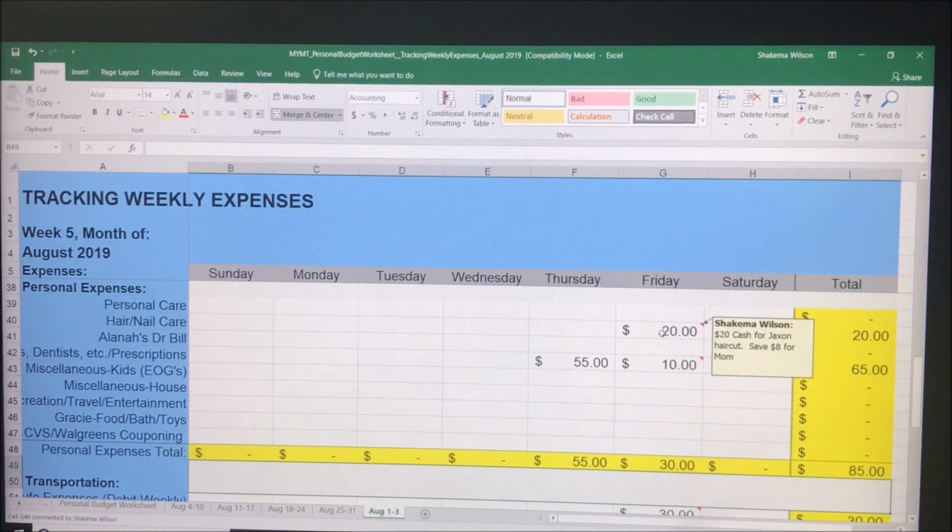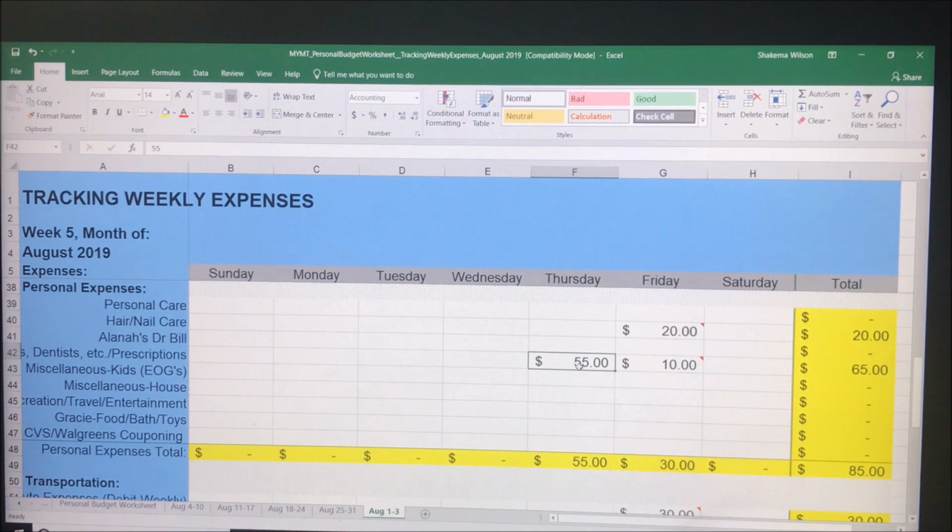So $20 for Jackson. I meant $20 I took out for the haircut, $12 for his haircut. I have $8 in my wallet. That's going to do me for saving until I can get the extra $7 for my haircut. But I don't need a haircut until next weekend, Friday or Saturday. All right, miscellaneous. Oh no, this is dentist, doctor's office, prescriptions. So Jackson went to the allergist.